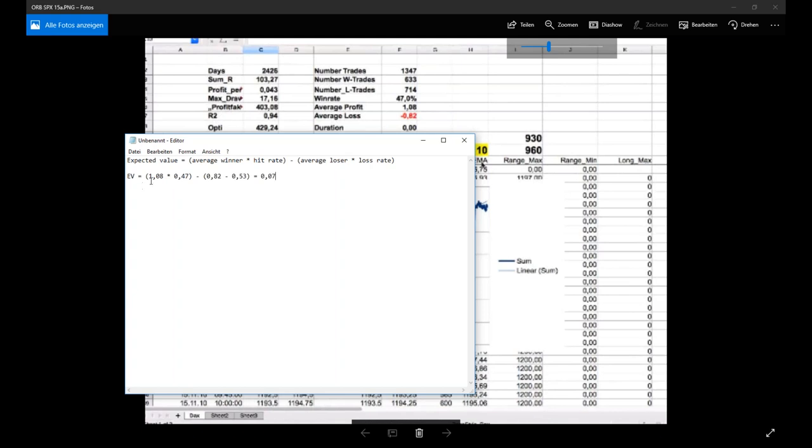So if you calculate this, you get this. Oh, I'm sorry, by the way, there should be dots here. In Germany, we use commas, in case you wondered why I'm using commas here, but I know in the English speaking world you are using dots. So it's obviously positive, it's bigger than zero. But what does this mean? Well, it means that on average, per euro we risk, we are making 7 cents. Doesn't look like much. In fact, it's not that much.